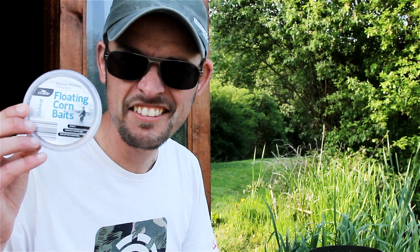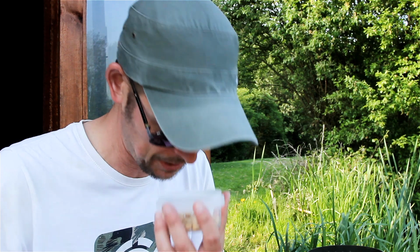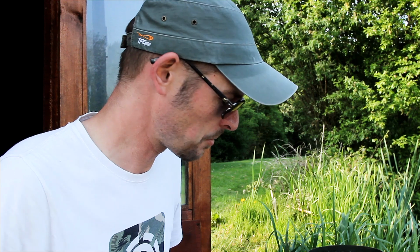And believe it or not, these are from Aldi. I bought these probably about 2-3 years ago, and they've been sat in a box at home. They're having a bit of a clear out, and I found them. And they're basically a floating corn bait. They smell a little bit vanilla-y, and I've been using them for zig sessions in the evening up at Bitterworth for the last couple of weeks, and they've been working a treat. So I swung one out here, and lo and behold, it worked.